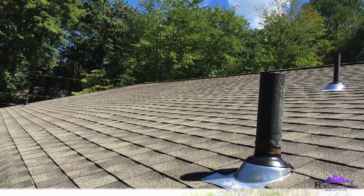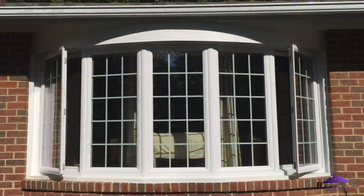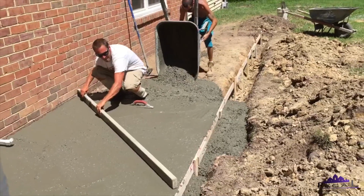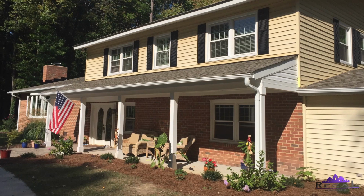In addition to that, we had a new roof put on, about 5 windows replaced, and a front porch put on the front of the house. So it changed the look of the house, gave it some great curb appeal, and overall very positive experience working with Glenn and his team at Regal Renovations.